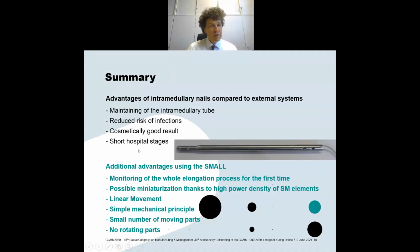The advantage of the intramedullary systems is the maintaining of the intramedullary tube. We have a reduced risk of infections, and we have good results in terms of the cosmetic result. An additional advantage when you use our system is that you can monitor the whole elongation process for the first time. And thanks to the high power density of the shape memory elements, it's possible to miniaturize the whole system. So we have a linear movement, a simple mechanical principle, and only a small number of moving parts. And therefore it's possible not only to create a better system, but also a cheaper one.